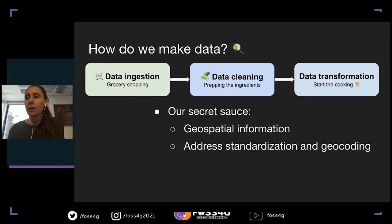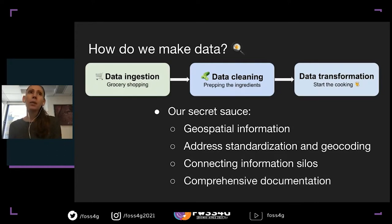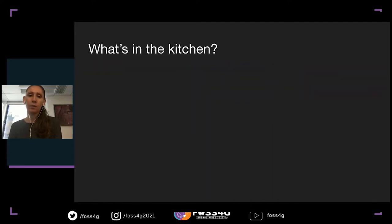Our secret sauce: a lot of our data products incorporate geospatial information, and that's one of our biggest value adds, that we standardize addresses, because addresses can appear in a plethora of ways, and we geocode that information so that someone can then easily map it. We connect information silos, so data is scattered across different places, and we bring it together to meet a business use case. And then we put together comprehensive documentation so that it's easy to digest for our end users.